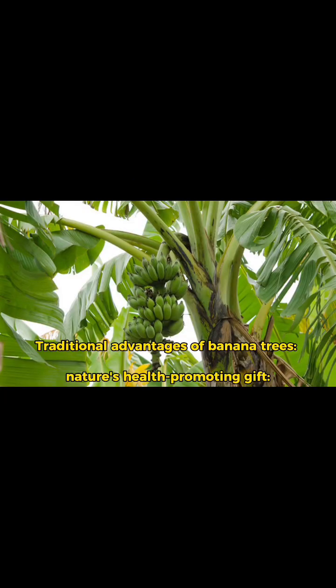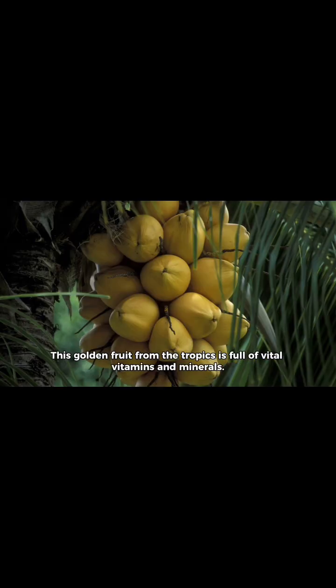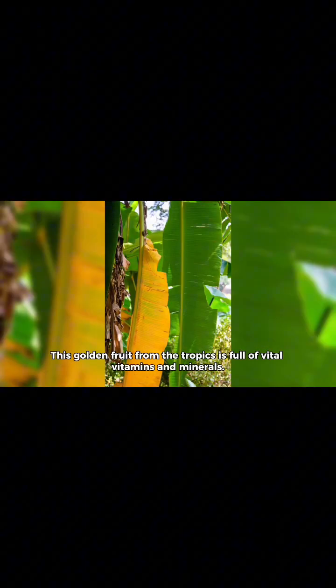Traditional advantages of banana trees. Nature's health-promoting gift. The most popular fruit is the banana, which comes in a variety of colors, sizes, and shapes. This golden fruit from the tropics is full of vital vitamins and minerals.